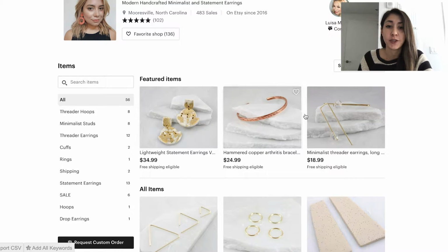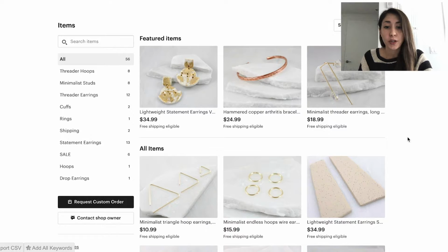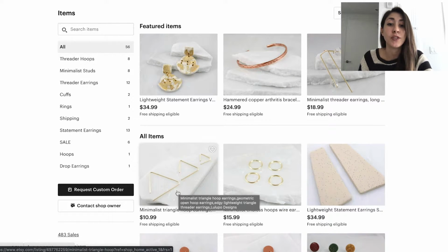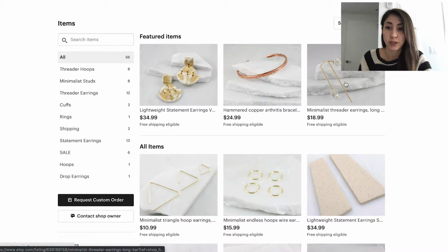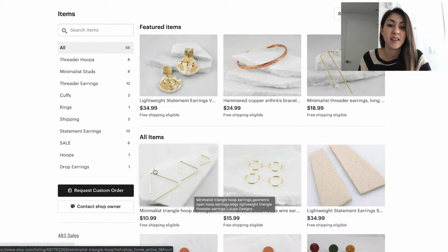So I love that you have featured items, and I love that you have your shop sections filled out over here. That's awesome. When I was looking at your shop earlier, I noticed that these minimalist triangle hoop earrings are one of your best sellers. So I'm wondering why you didn't choose to feature this up on your featured items section. Because if someone is finding you through a shop search or finding you through Google, then if this is one of your best sellers, they might be interested in this item. So I'm wondering, would it benefit you to put it in your featured item section?